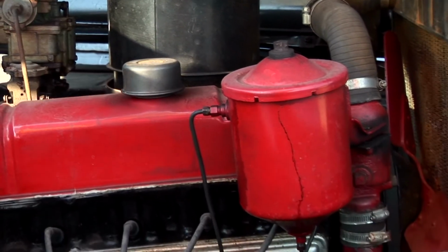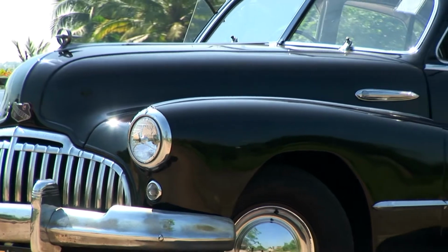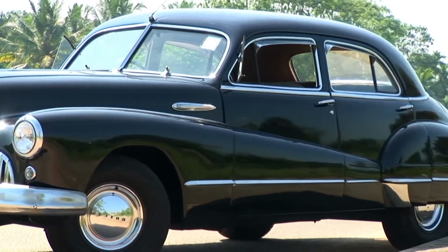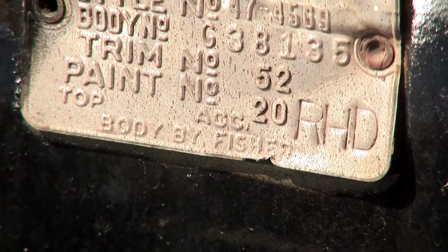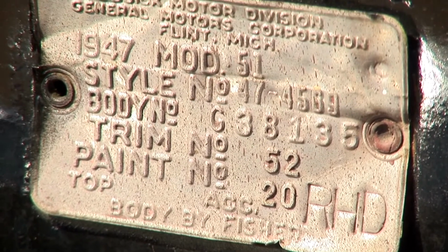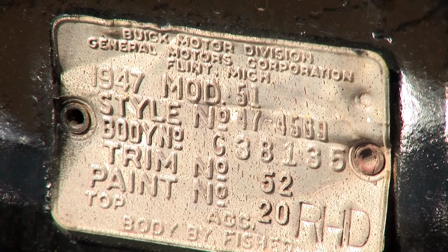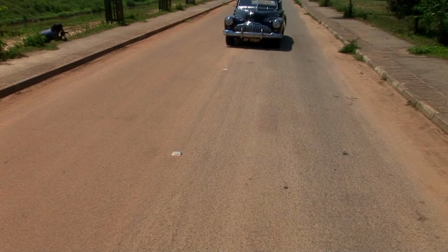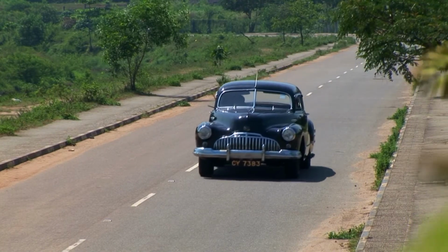Although its power output numbers are not very high, it compensates with a solid wall of torque almost from idle, exactly what you need to make smooth and brisk progress. Although this car is now just 4 years short of its 70th birthday, it can still get up to speeds that can surprise many moderns, accelerating past 100 km an hour with effortless ease.